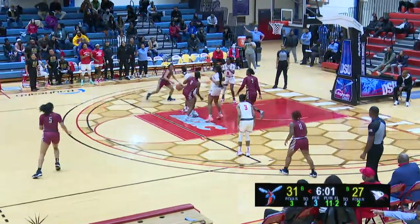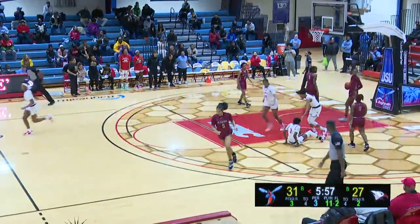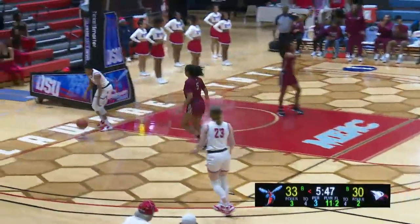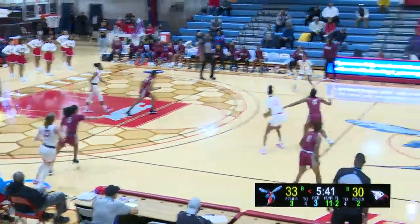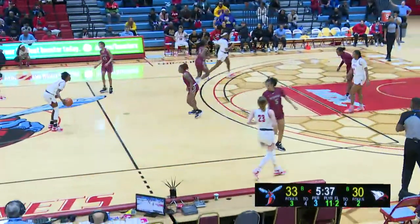There's a 3-point shot by Moraney that missed. And put back underneath, Jayla Johnson. Double figures for her today, 33-27. Nia Ford just went down and dropped a 3 for the Eagles. Makes it 33-30. Hornets remain in front by 3.